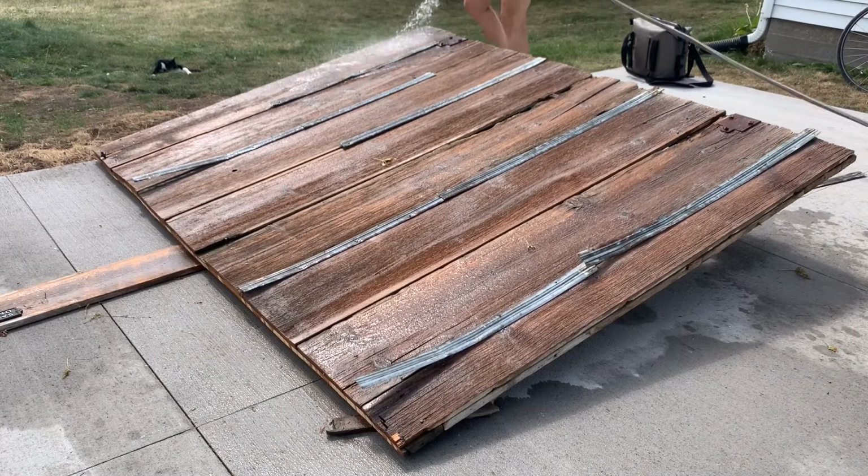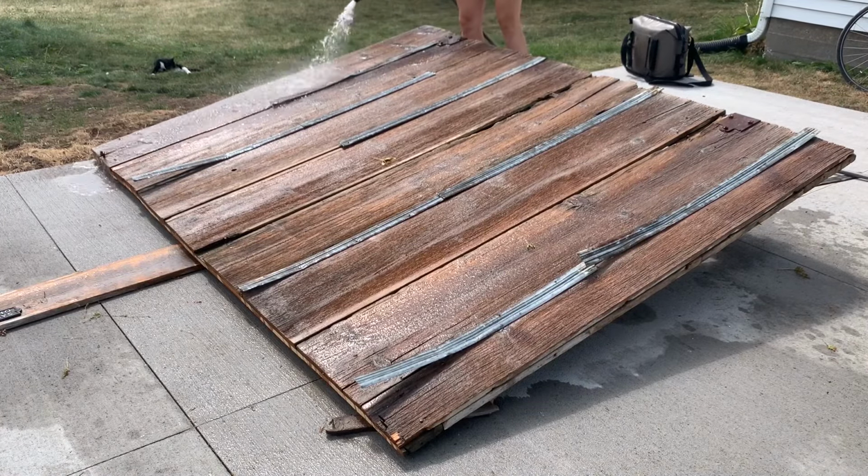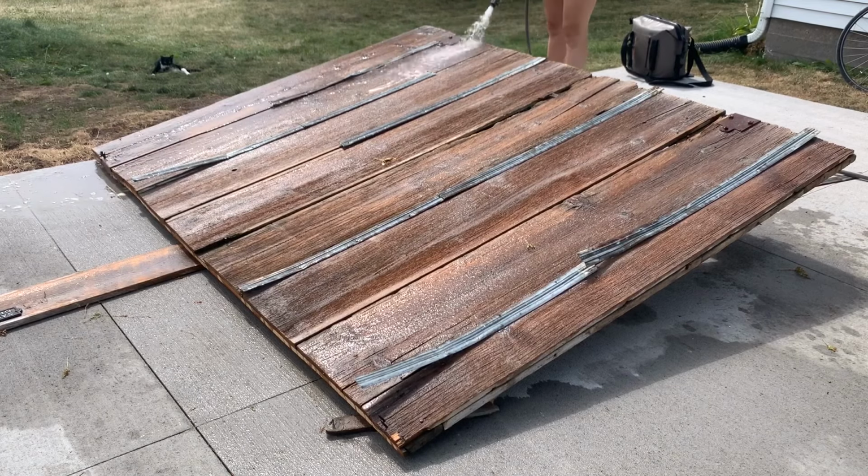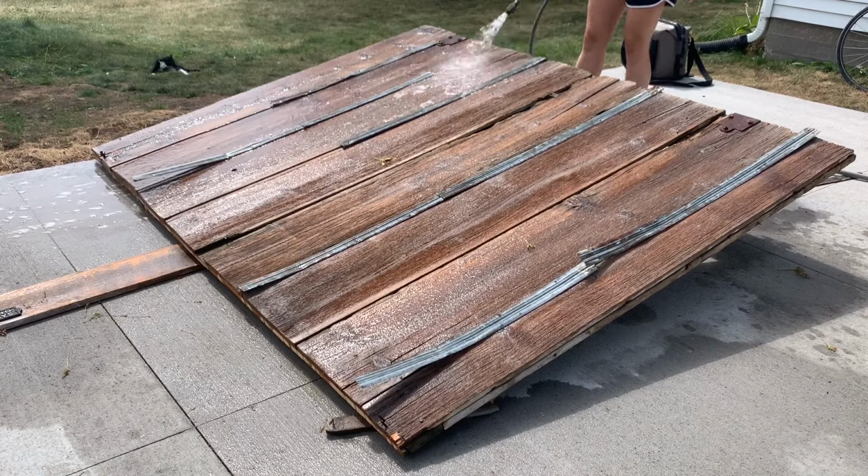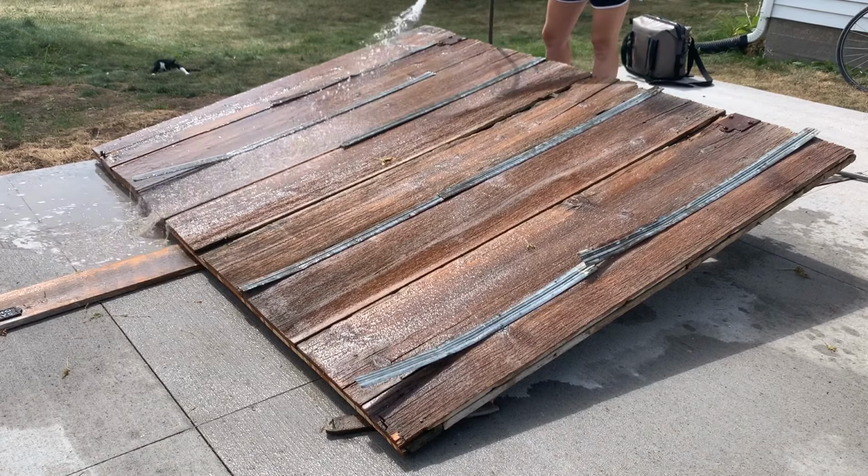So once I finished with the borax, then I just moved on to rinsing off the wood, and this part was actually really satisfying because you can see all of the dirt coming off of it at the bottom of the headboard.